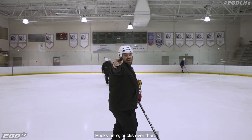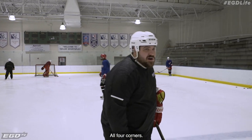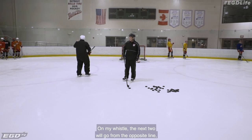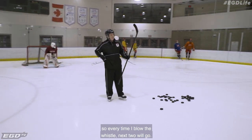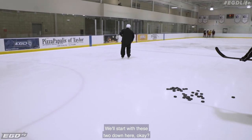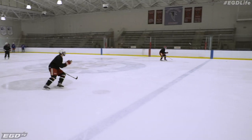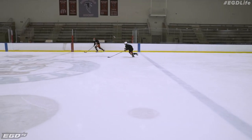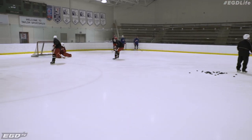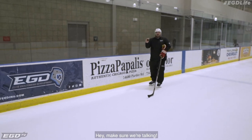Pucks here, pucks over there. All 4 corners. On my whistle, the next two will go from the opposite line. So every time I blow the whistle, the next two will go. All right, we'll start with these two down here. Okay? And make sure we're talking.